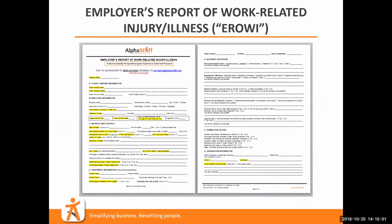This is just an example of a report. We have highlighted what we need in order to get the claim reported, the basic information. There's a lot of information that we do need if a claim becomes OSHA recordable, things that are going to be needed later on. But for initial reporting, the highlighted areas are what we would require to at least get the claim reported.